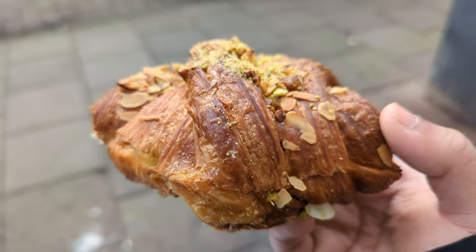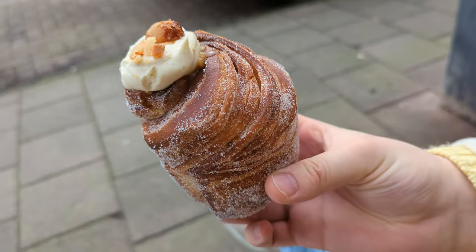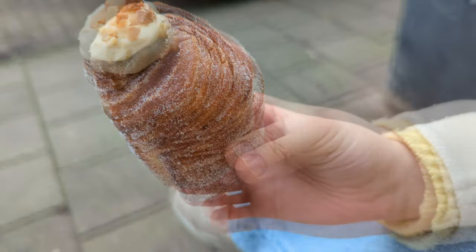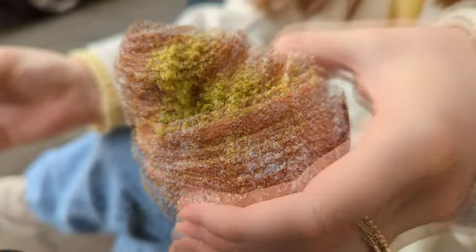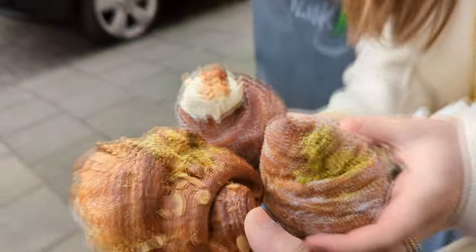So guys, this is the almond pistachio croissant. This one is the seasonal cruffin. And we have a similar one in pistachio as well. This one, right here. Yes. So we are excited to try this. Let's try. Yeah.